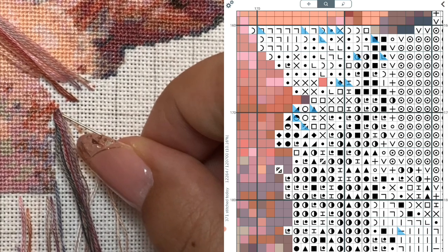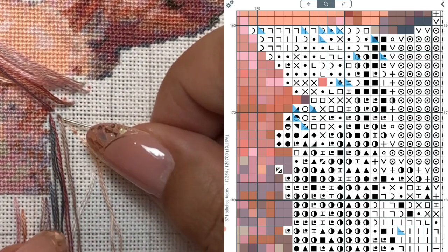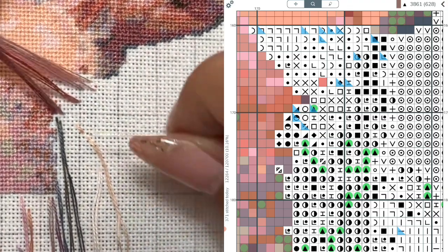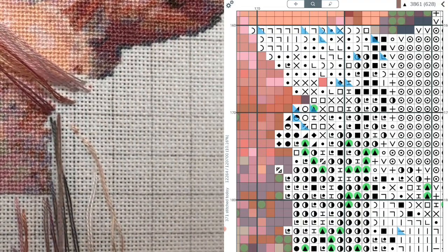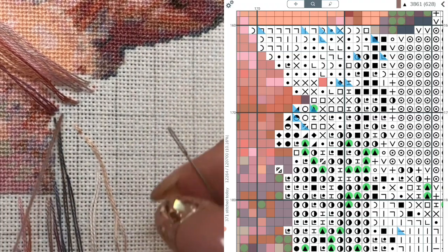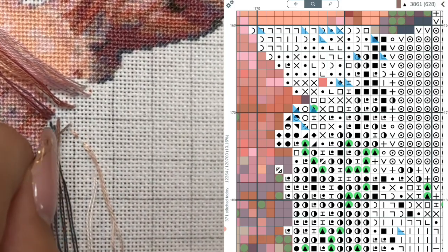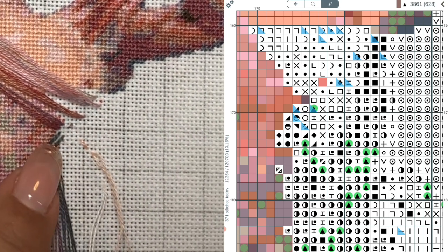I'm picking up the lowest thread on this block, so it means it's these two, and I like to use the thread which is on the right side. So I will go with this triangle, and I picked the wrong needle. Okay, here we go. Happy stitching, everyone. And there is only one guy, so 1, 2, 3, 4 below.